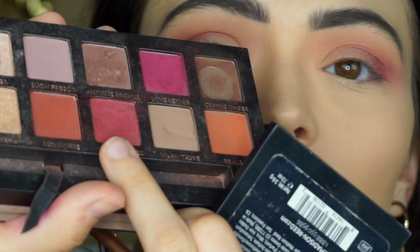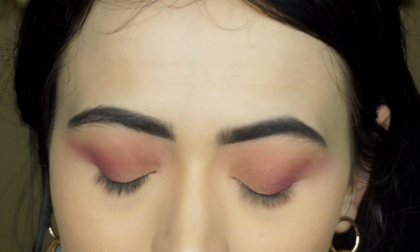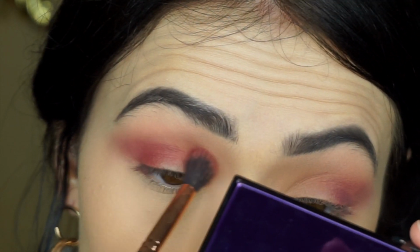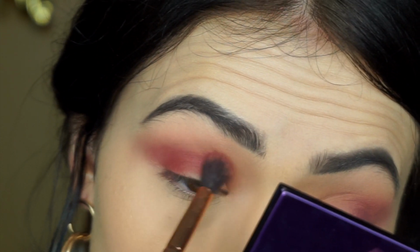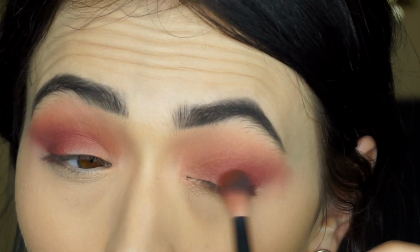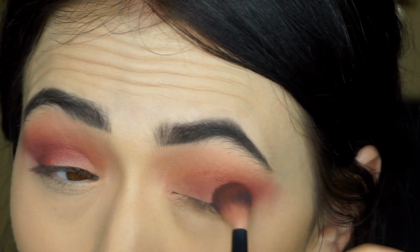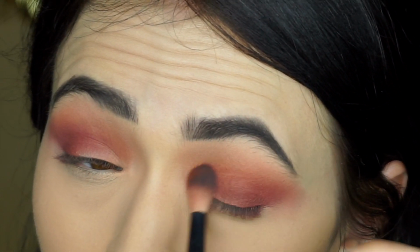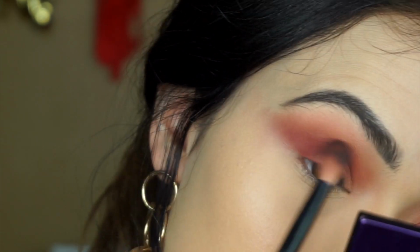It's starting to look a little too purpley pink, so I'm going to take the shade Venetian Red and mix in a little bit of Red Ochre from the same palette. To warm things up a little bit more, I'm going to take the shade Realgar from the same Anastasia palette, and it's just like a straight orange, and this will help bring out the more red tones as opposed to a purpley look.